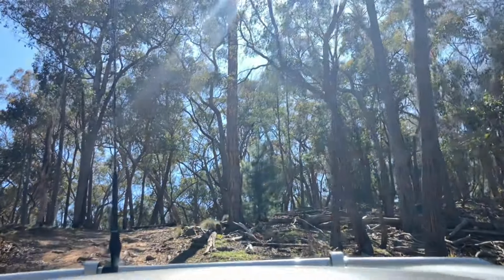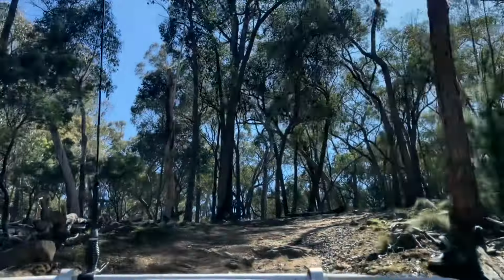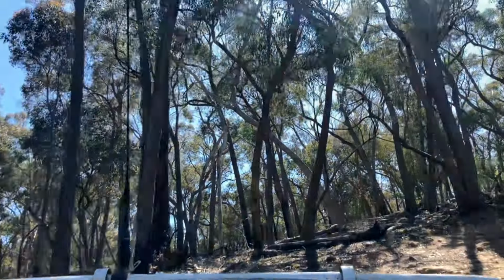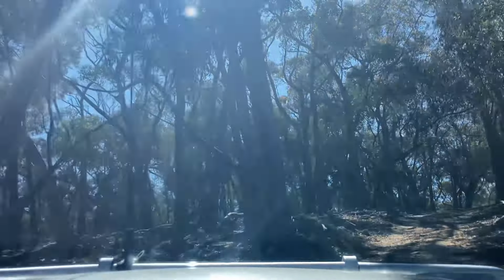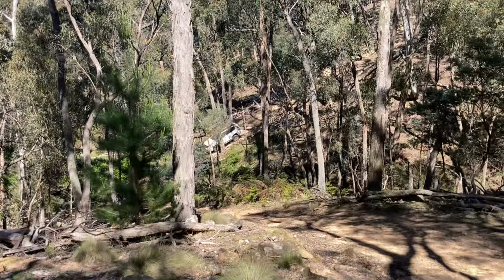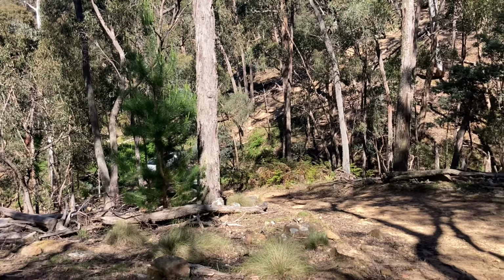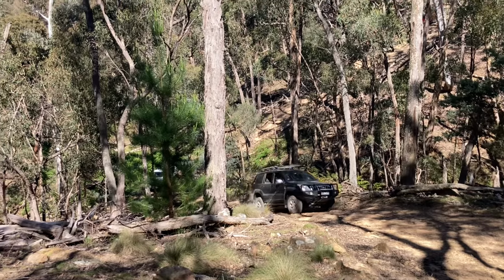Nice dry conditions. Put it in second, and second start coming up the hill is probably my recommendation. Less wheel spin. That's what's good about coming in dry conditions, you can actually drive it.